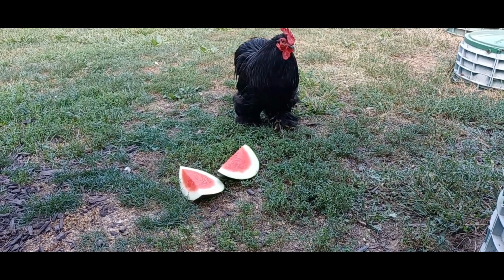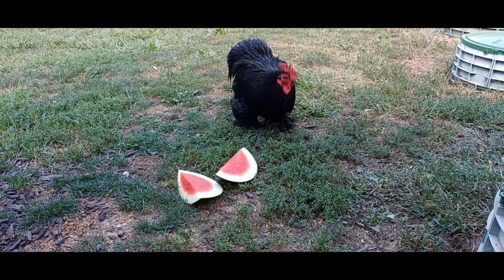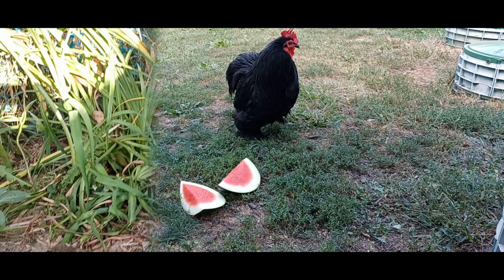Note that not all kitchen scraps are safe for chickens. Items like chocolate, diet food with artificial sweeteners, highly processed food, caffeine or energy supplements, avocado, and alcohol are all toxic to chickens.